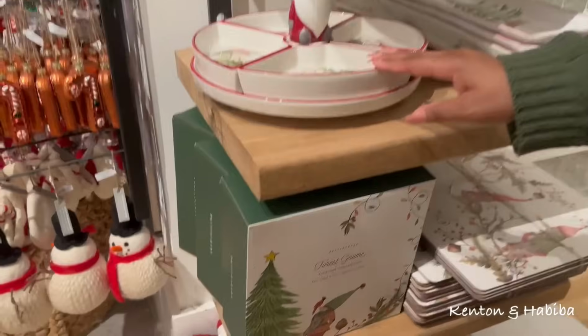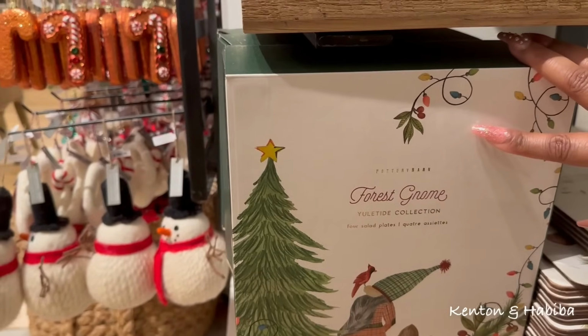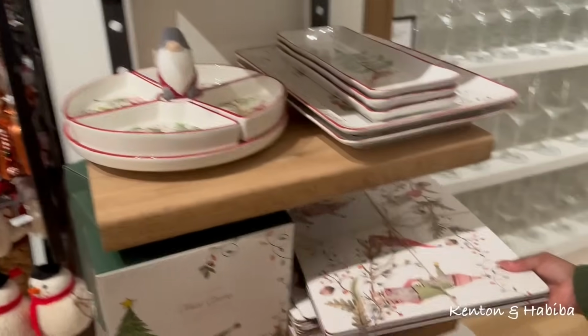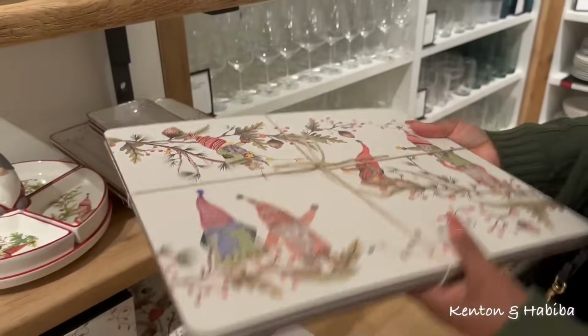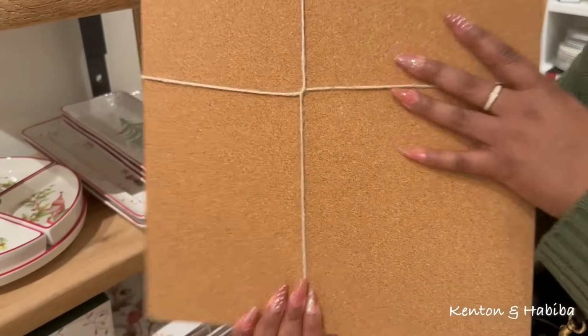The forest gnome. Is that what that is? Yeah, forest gnome collection. That's what all this is. Oh, and they have the little table mats. Oh, yeah. That's another cute gift. Yeah. $48.